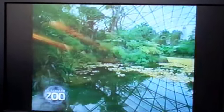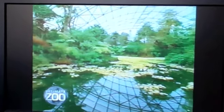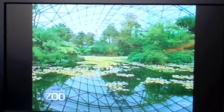Coming up next on Ultimate Zoo, hail the size of golf balls damages the state-of-the-art inflatable roof, flooding the tropical environment with the cold Swiss air. Will an exhibit 10 years into evolution be reduced to an empty shell? That's next on Ultimate Zoo.